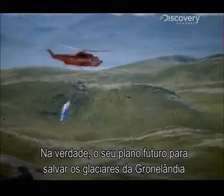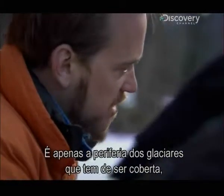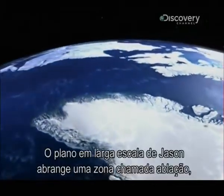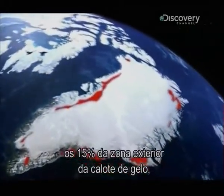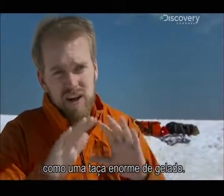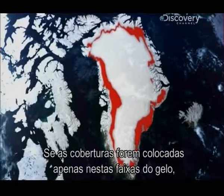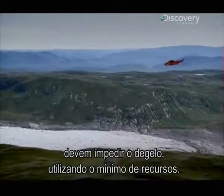Greenland's glaciers calls for covering only a portion of the ice sheet. It's really just the periphery of glaciers that need to be covered. That's where the melting is taking place. Jason's large-scale plan targets a zone called the ablation, the outer 15% of the ice cap, where the ice is melting most rapidly. You can think of the Greenland ice sheet like a giant bowl of ice cream. It's frozen at the center, but along the edges, it's melting and dripping off. If the blankets are laid on just this belt of ice instead of the entire Greenland ice cap, they should stop the melt using the least amount of resources.